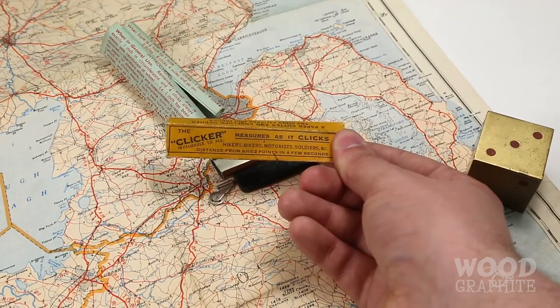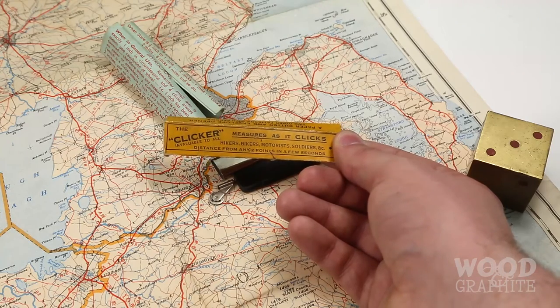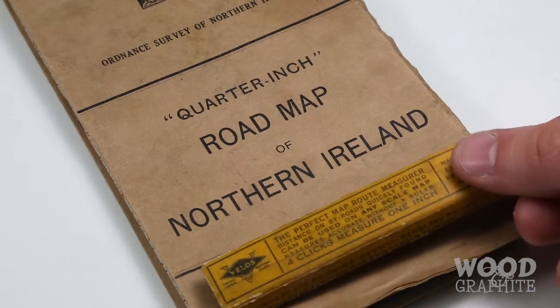So there you go. Measures as it clicks. For hikers, bikers, motorists, and soldiers. Invaluable to all.